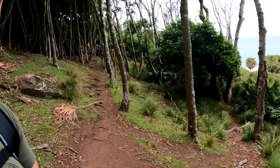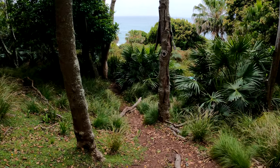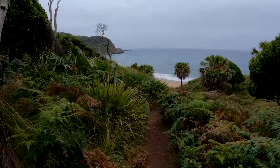All right, we've made it to Burning Palms Beach. One little tip, if you're coming from Otford, you can use this path down here to get down to the beach. This track's a little bit hidden, but it's a good way to get down to the beach quite quickly.